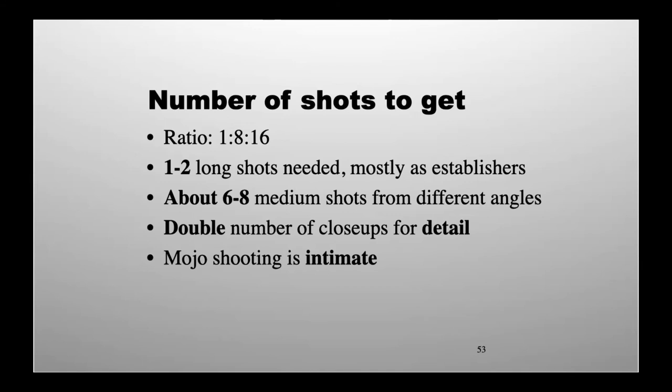For that reason, mojo is not very good for covering, say, a sporting event, a cricket match or a football match. You're too far away from the action. But what you can do with mojo is use the intimacy to get the reaction shot. So when a wicket falls or a goal is scored, you then get the reaction of the crowd. So that's where mojo and its closeness, its intimacy, is more powerful.